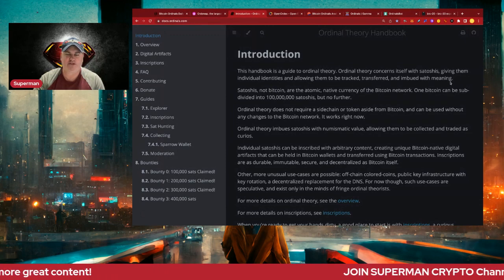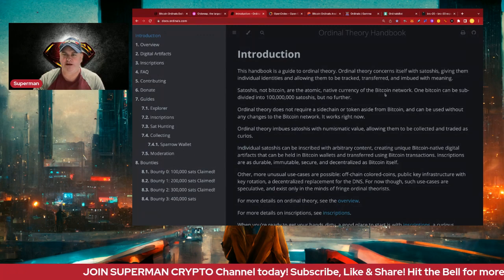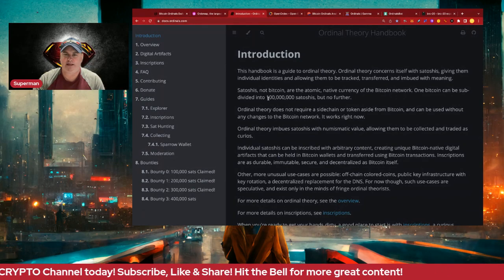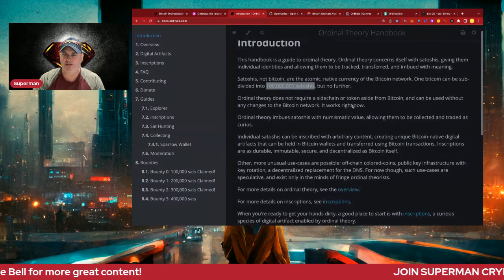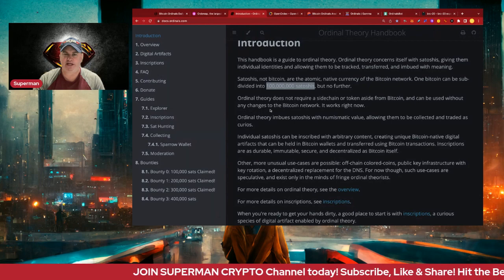As I understand, we're still in the first block of the Bitcoin blockchain minting of these, of course. Satoshis, not Bitcoin, are the atomic native currency of the Bitcoin network. Every Bitcoin is broken up into 100 million Satoshis, but no further. So that's just one Bitcoin. Just goes to show you. And ordinal theory does not require a sidechain or token aside from Bitcoin. It can be used without any changes to the Bitcoin network.